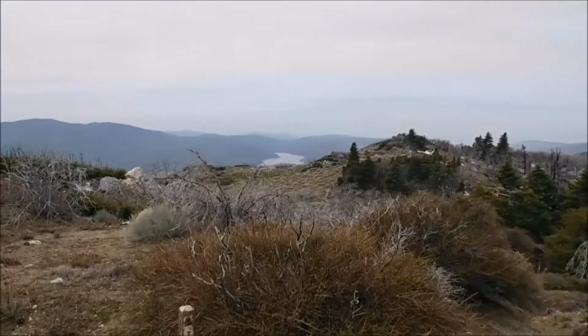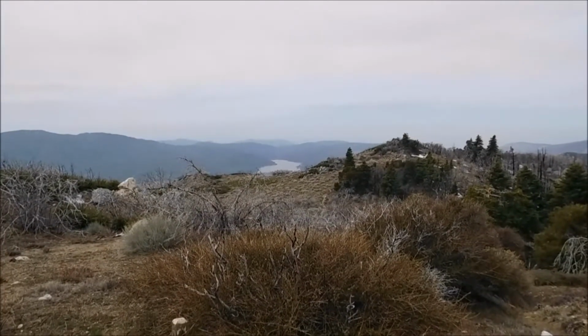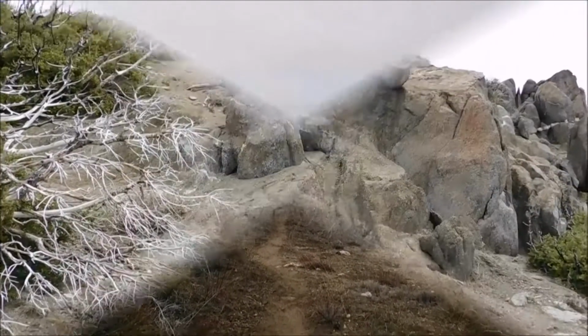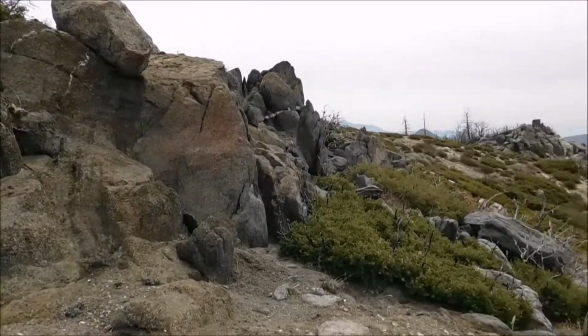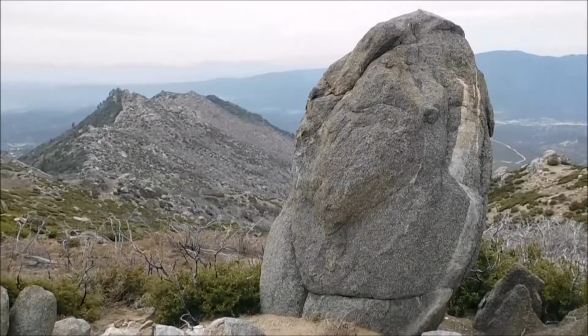So we're looking over Lake Hemet in the background. We're probably about three quarters of the way to Fobes Junction, and we're just going to go out on this point here and see what's out there. Well, we climbed out on a little knoll. There's some interesting rock formations out here. Got a pretty good sized one right in front of us.